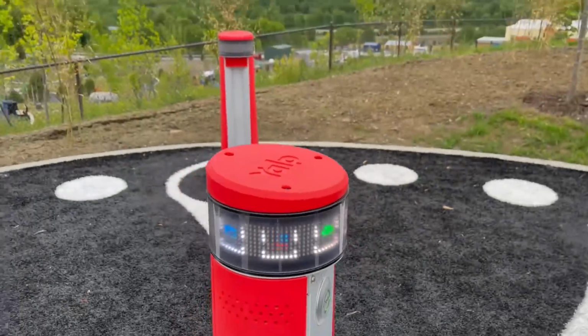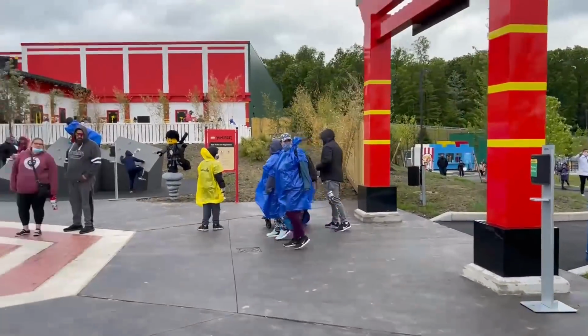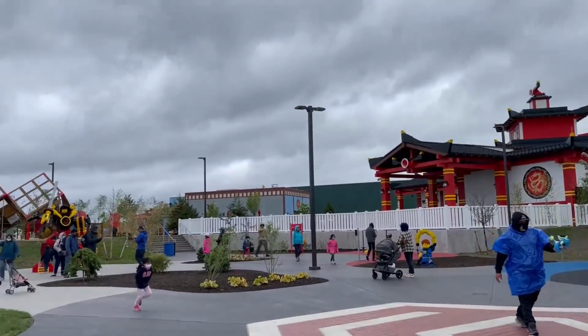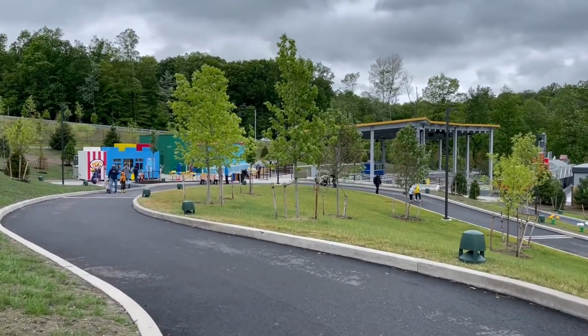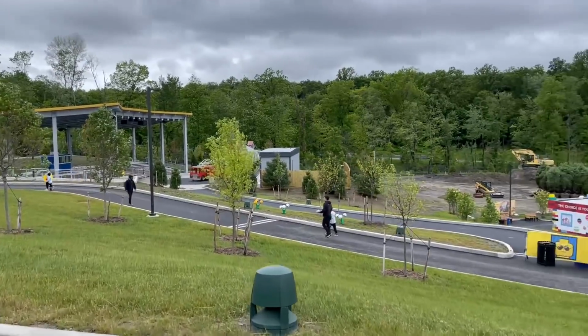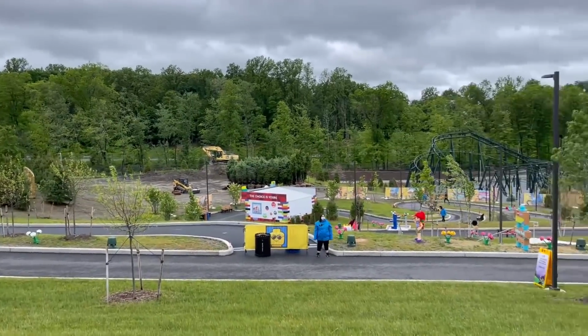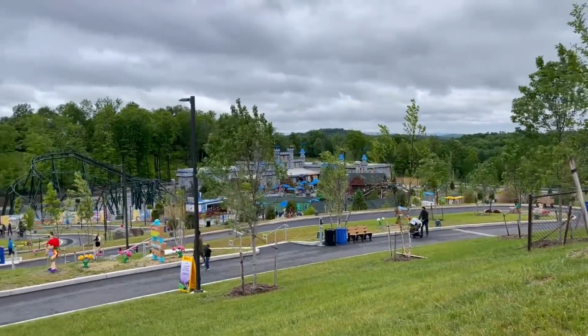So I don't know, maybe when the park fully reopens, this will be something that works. I have no idea. As I said, this park is literally just one path that you take. It's kind of like IKEA. This is a section where you're just walking through to get down to that castle area.